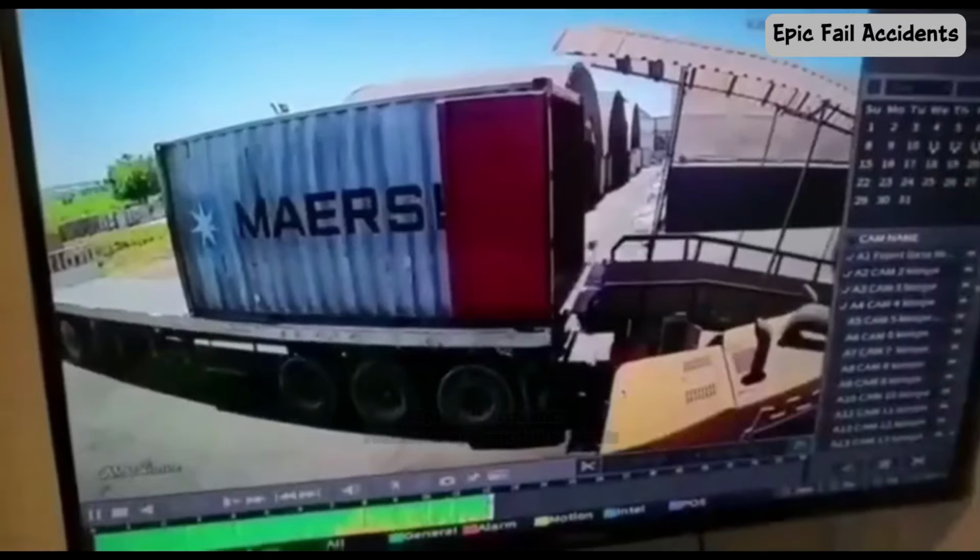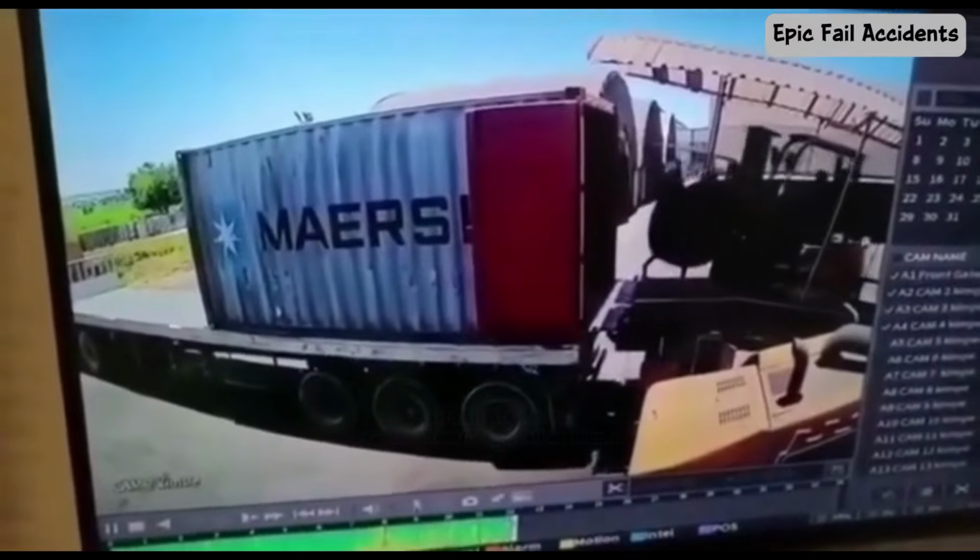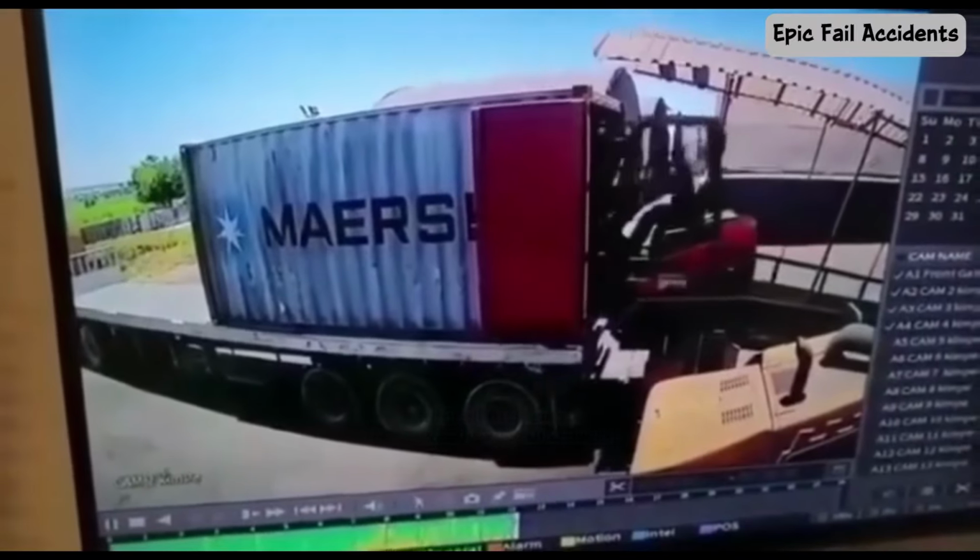On this unloading dock, a forklift operator drives into the back of a truck, but as he tries to get out, the truck moves, and what happens next could have been avoided.